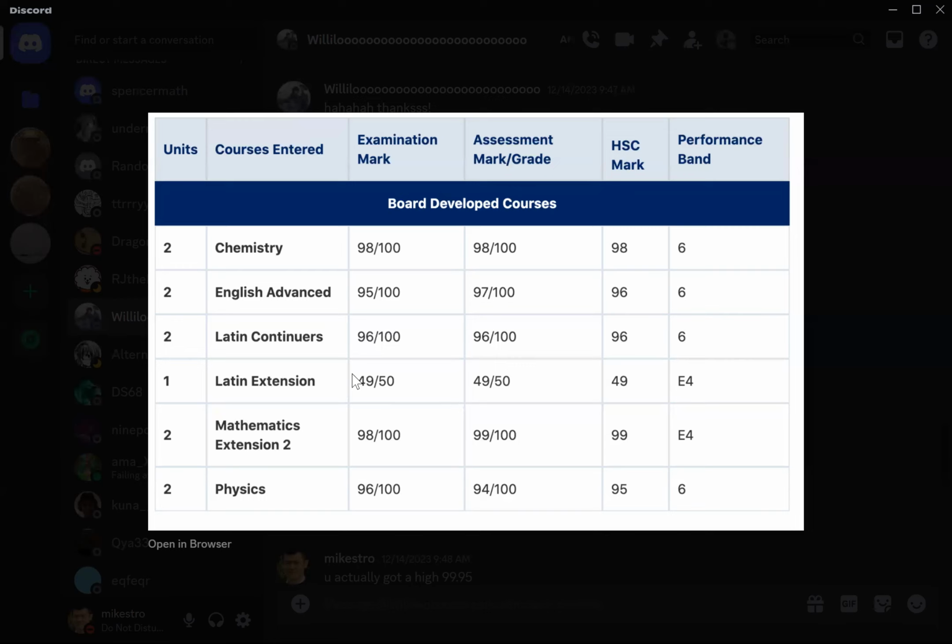Do you want any more questions about scaling? Does that make sense, how scaling works? It's actually pretty straightforward. But the problem with people is that they're picking subjects based on the scaling, which is kind of pointless. You just need the subject to be hard enough such that people who are not getting a 99.95 ATAR are not getting 100% in the subject. You know what I mean?